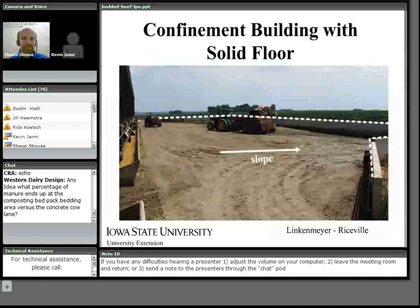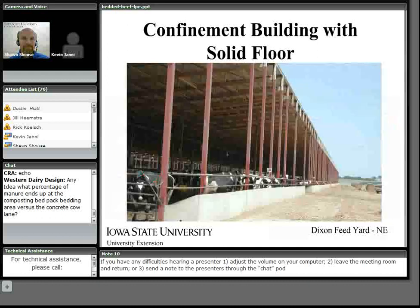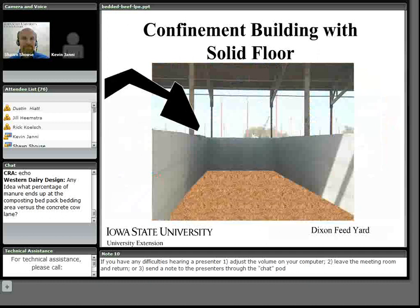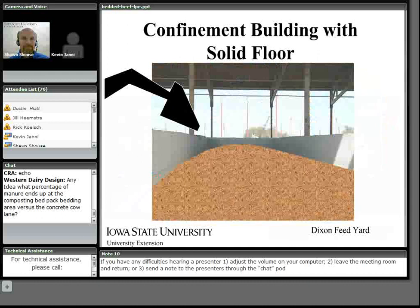Here's another example over in Nebraska, Dixon Feed Yard, using a large monoslope building, and again it's high on the front. But in this case, they decided to store the manure inside the building rather than outside, so they built some storage bays into the building, and I believe their intent is that they'll bring the manure from the pens from either side of this storage bay and just pile the manure up inside the building and keep it under the roof. That certainly minimizes the impact of rainfall on the manure storage and may be a more economical way to store the manure in these bedded buildings.